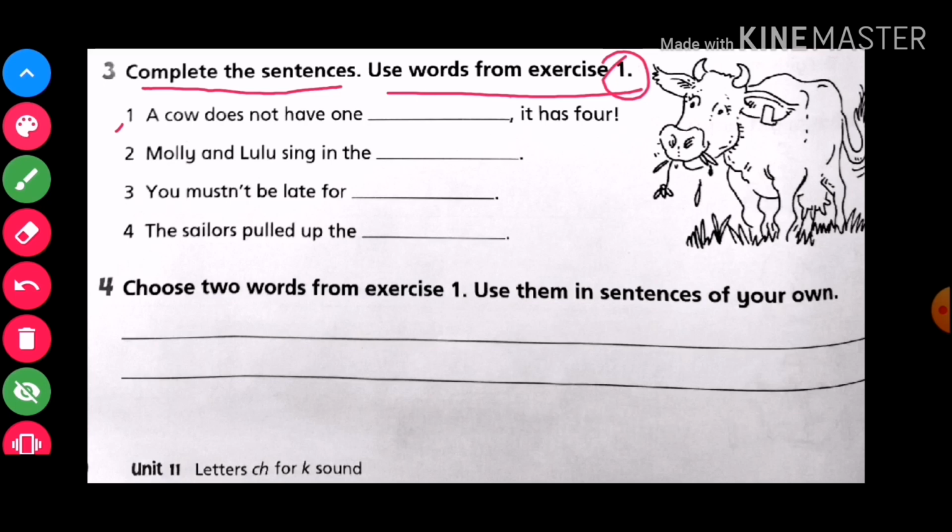1. A cow does not have 1, it has 4. So, we write here the word stomach.